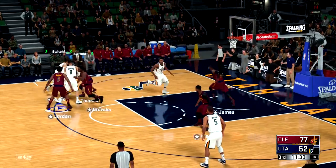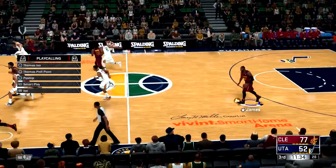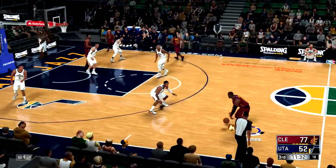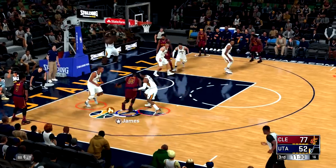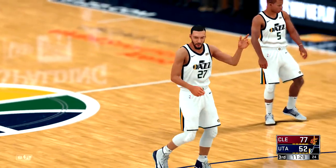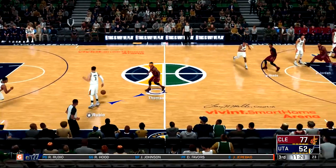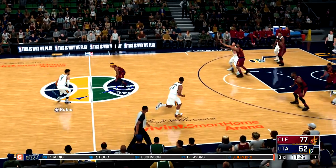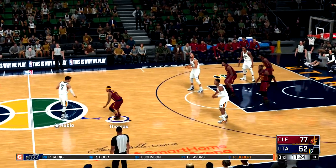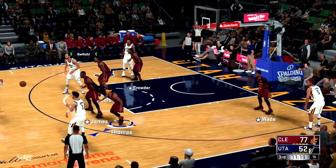Here's the screen, and Rubio kicks to Favors. Now James, non-stop scoring machine here. And there's the call on James. That's his first foul. And that's just all about positioning. He gets boxed out, can't fight around it, and gets the over-the-back call. Guys get excited about making something happen, but that was just a loss of composure right there. You can't go through the guy.